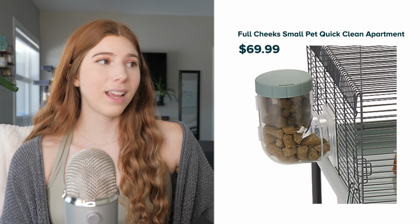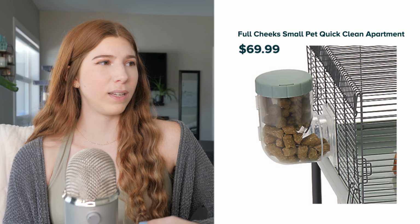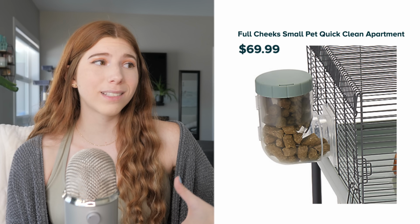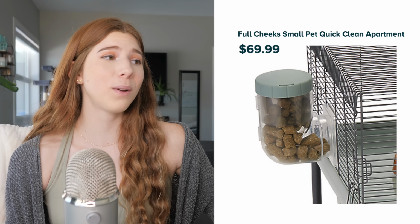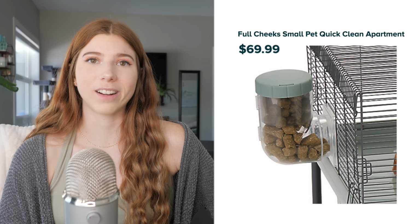Your hamster's not getting any enrichment out of that feeder, and it kind of looks like that feeder only works with pellets. I don't know if it works with seed mix, but just feeding your hamsters pellets, that's a terrible diet. You're taking away enrichment from them. It's a terrible product. I'm sorry.